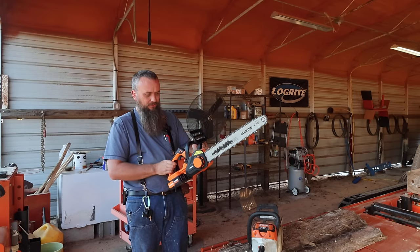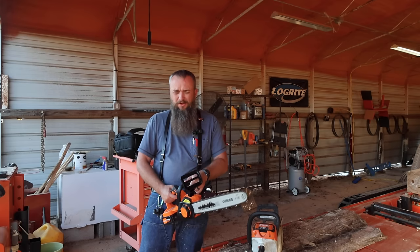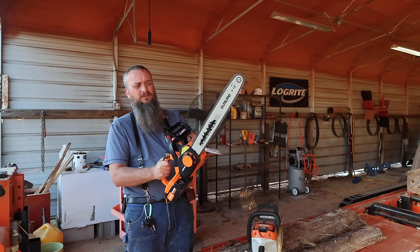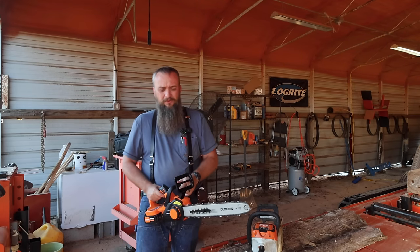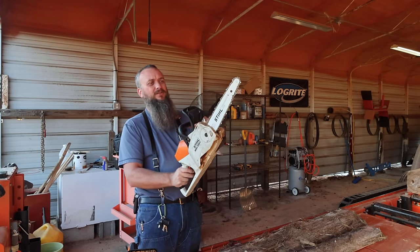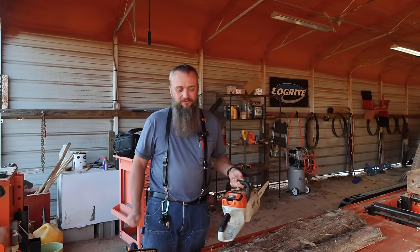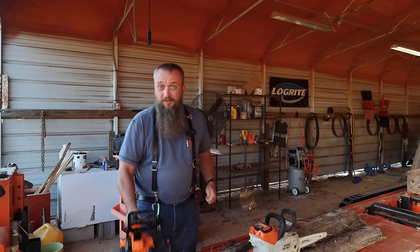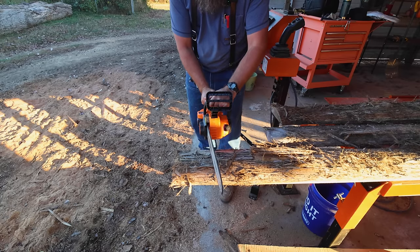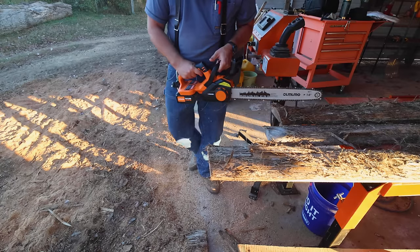I don't know. It's 42 volts, and we're going to use it right now to cut some of this cedar down to length and see how fast it cuts. It's got a pretty good speed to it. I was checking that earlier. Pretty fast. I don't think, keyword is think, I may be wrong, that the Stihl runs that fast. It doesn't seem like it does, but I could be wrong about that. It seems like this one runs faster. Anyways, let's cut these slabs to length, and over the next few weeks, I'll give you guys an update on what I think about this saw. Not too bad.